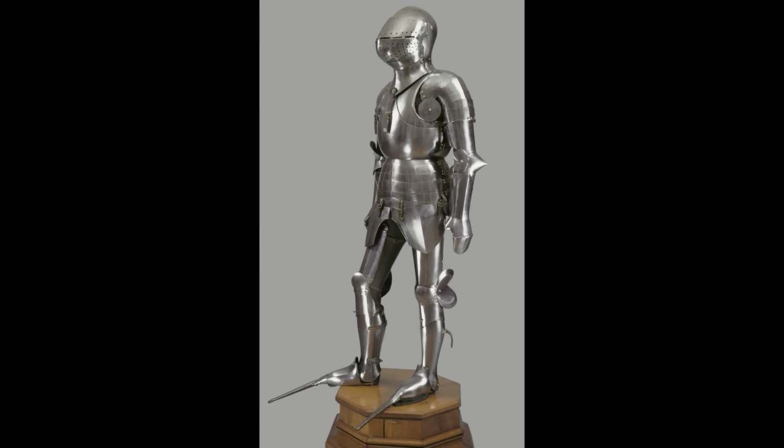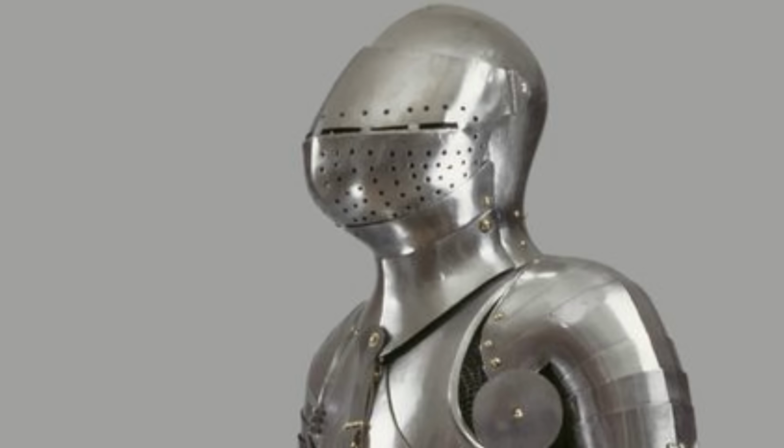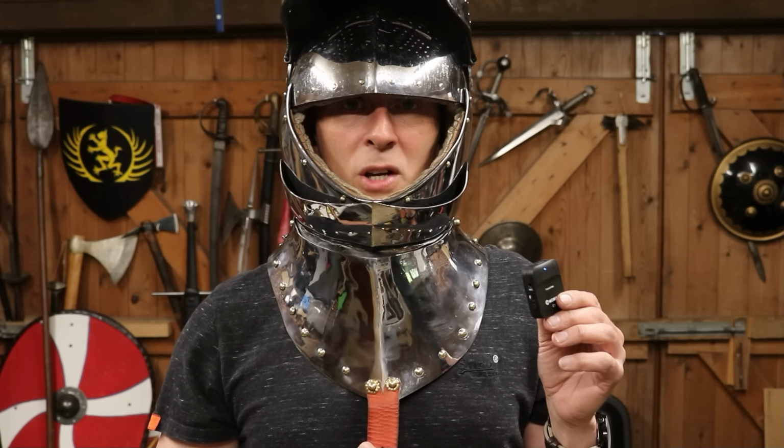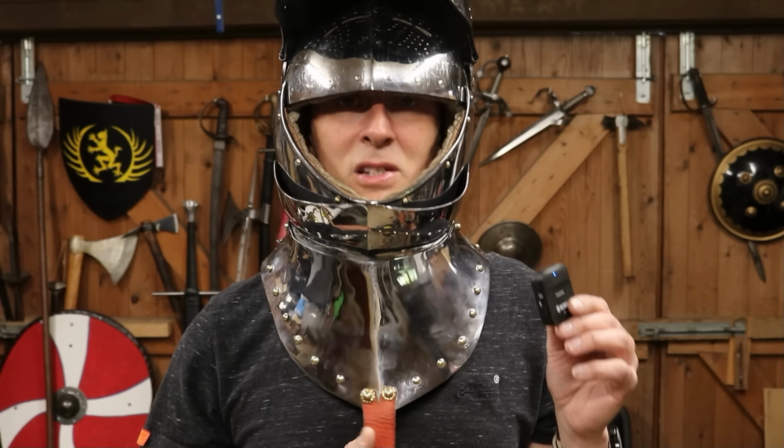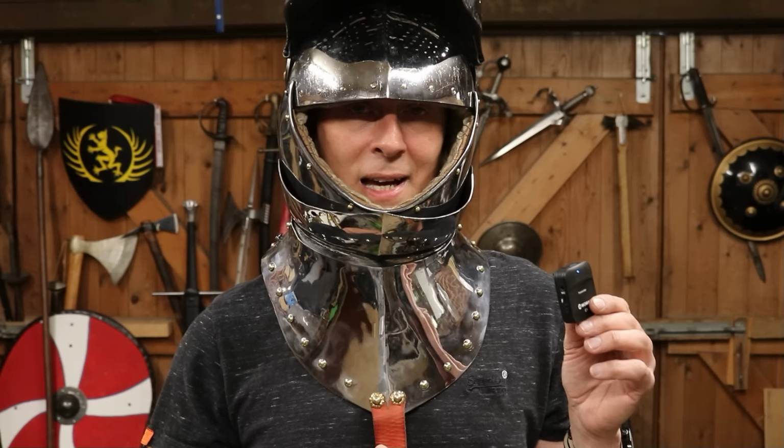So that's not to say that my armour is based on his armour, but we'll talk more about the rest of the armour in the future. So this armour that I bought is second-hand, but was not used very much like my black armour, incidentally, which was also bought second-hand. Now, there's a lot of advantages to buying a second-hand armour.